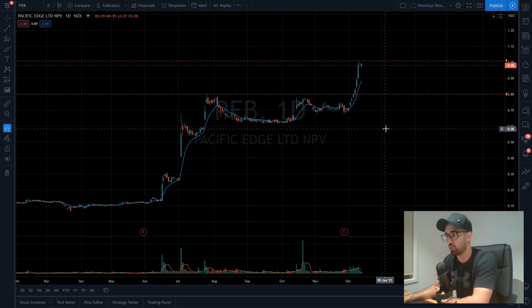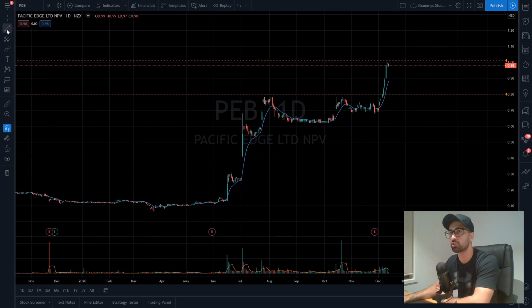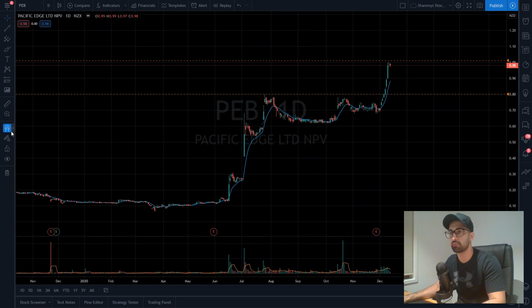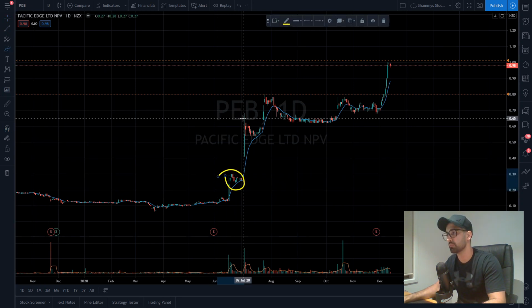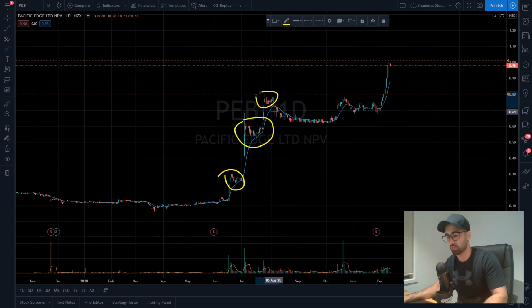First of all, I just want to talk about the trade identification. I identified this trade by knowing that it had a recent earnings announcement, so I wanted to see what the earnings reaction was. Firstly, the trend was going up, and you can see that there's a series of bull flags happening. Right there and over here, this bull flag didn't work.